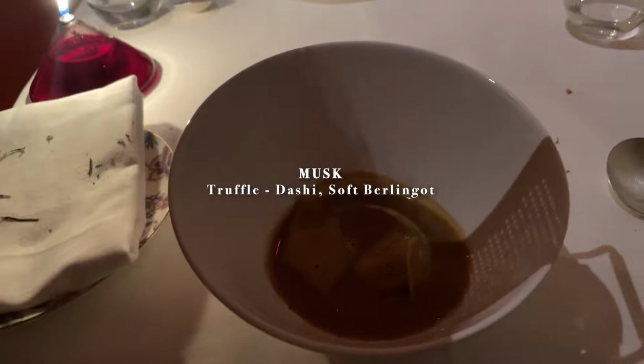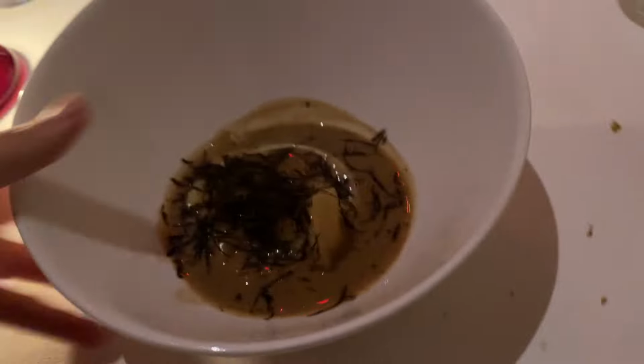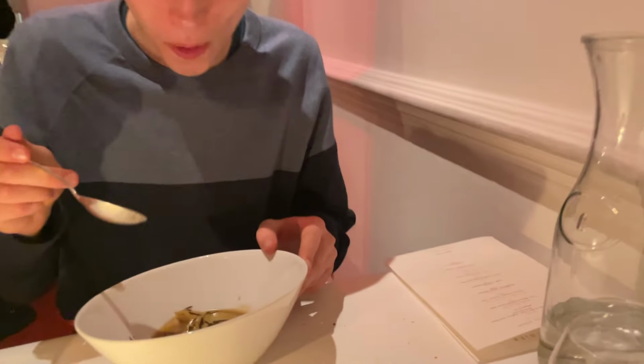Fresh truffles on top for you. We're doing it for the gram. Absolutely. Do you like truffle? Have you had truffle before? No, let me smell it. You've never had truffle before? Oh, the sauce is good. The sauce is super intense. Okay, let me try. Oh wow. I don't know. I need to eat more first.